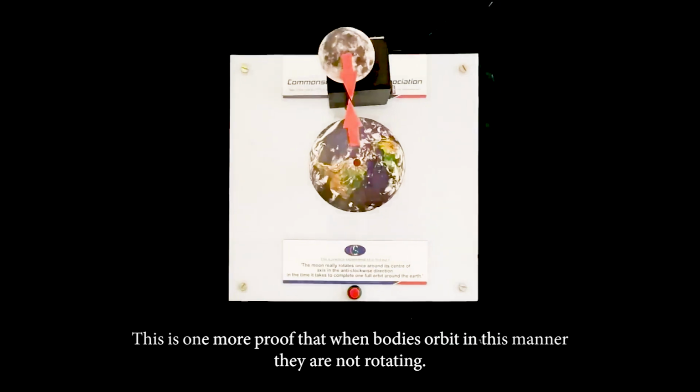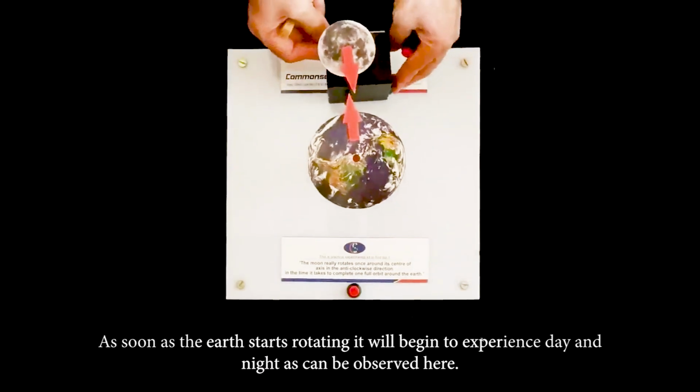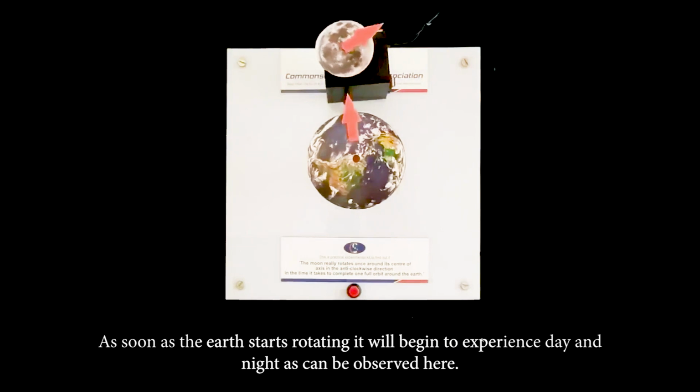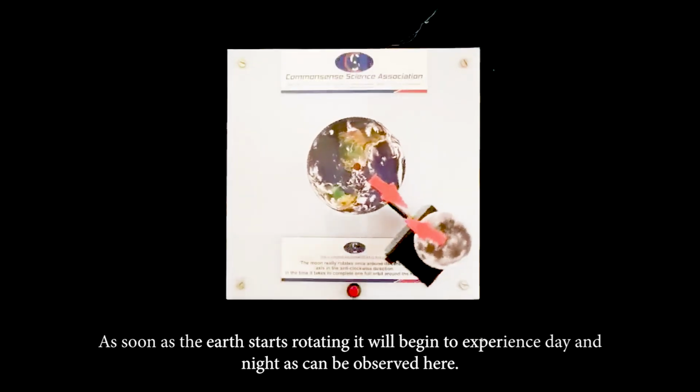This is one more proof that when bodies orbit in this manner, they are not rotating. As soon as the Earth starts rotating, it will begin to experience day and night, as can be observed here.